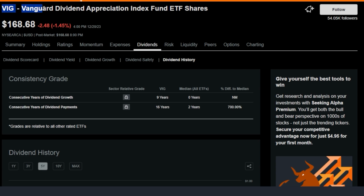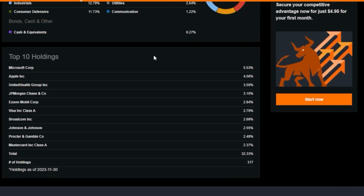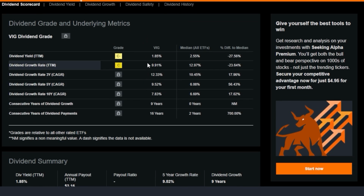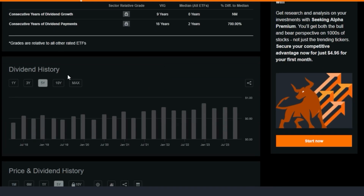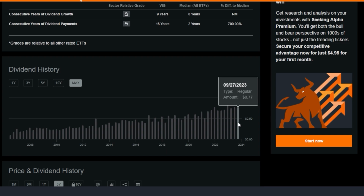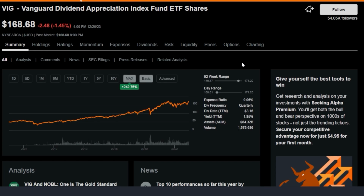Take VIG, for example, the Vanguard Dividend Appreciation Index, another super high quality ETF that has over 300 different holdings in it. Some of the holdings are things like Microsoft, Apple, United Health Group, tons of super high quality blue chip stocks. With investing into something like VIG, again, just as another example, you're getting almost a 2% starting dividend yield, but the dividend growth rate, again, how fast the dividend has grown over time, has been substantial. To give another example, VIG back in December was paying around 40 cents in dividends, and now just as of recently, almost 80 cents in dividends. Not to mention ETFs like VIG and SCHD have also grown substantially in ETF price year over year, at least over the long term.